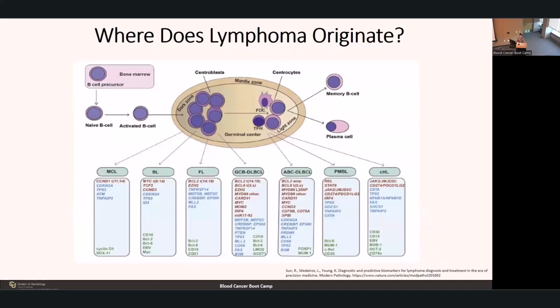So where does lymphoma originate? So in the picture at the top left, you can see depicted the bone marrow, which shows some B cell precursors, which then turn into naive B cells and eventually an activated B cell. The picture in the middle depicts an enlarged lymph node, and it shows the different regions in which different subtypes of lymphomas originate, with the mantle zone being the outer ring. And this is where MCL or mantle cell lymphoma is thought to originate.